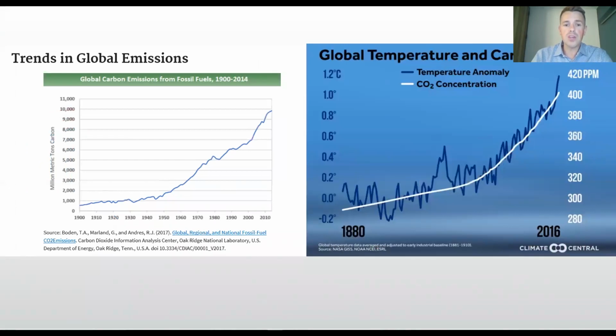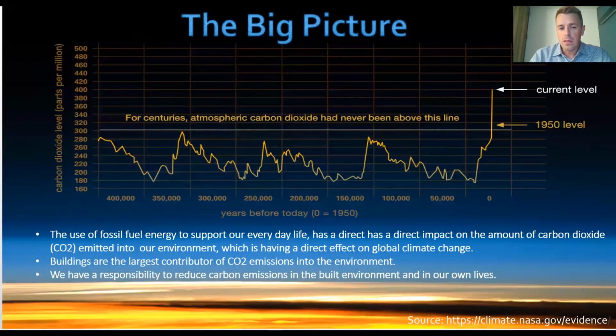I want to make a correlation here between energy, carbon, and its effect on the environment, so we can paint this picture as to why net zero is important. On the left-hand side, we can see that global carbon emissions have been steadily increasing for the last 100 years, and it's gone a lot more dramatic over the last 50, even 30 years, you could say it's had the steepest incline. If we look on the graph on the right, we can see that there's a direct correlation to global temperature. So it's a pretty consistent trend between global temperature and carbon dioxide and energy use. This is taken from NASA, actually. This is the data that they have to support the evidence behind the correlation.